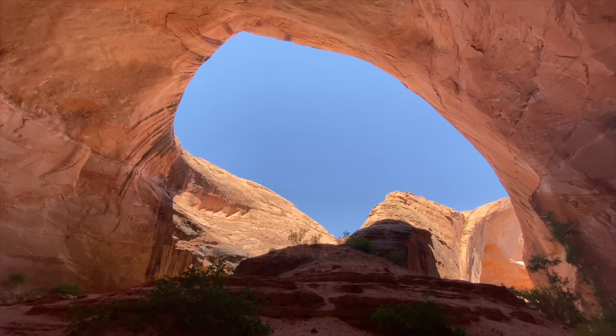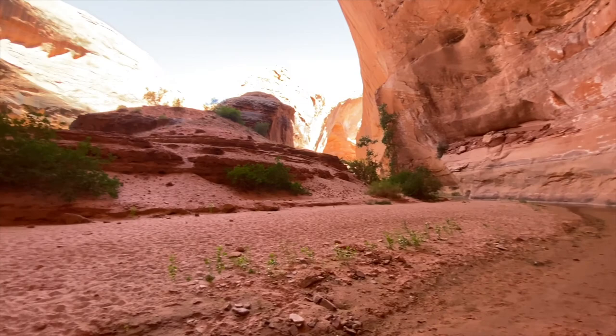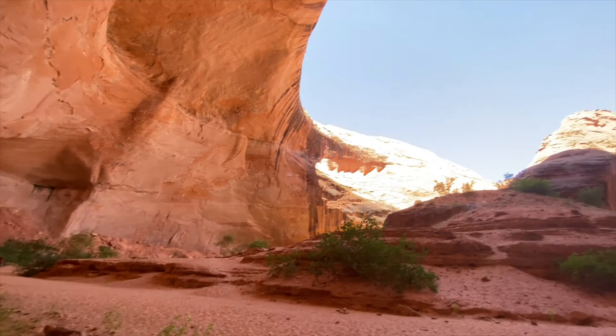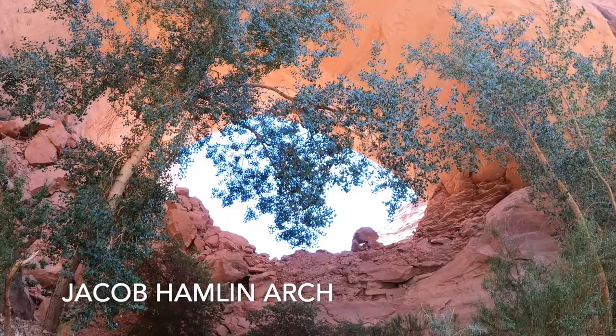I literally can't even make up words for how freaking rad this is. This has to be pretty epic around spring and late spring when there's more water running through here, but this beach is legit like California beach sand. It's just amazing. Just crazy. Just all that caved in. Create that arch. Now we're back on our way.